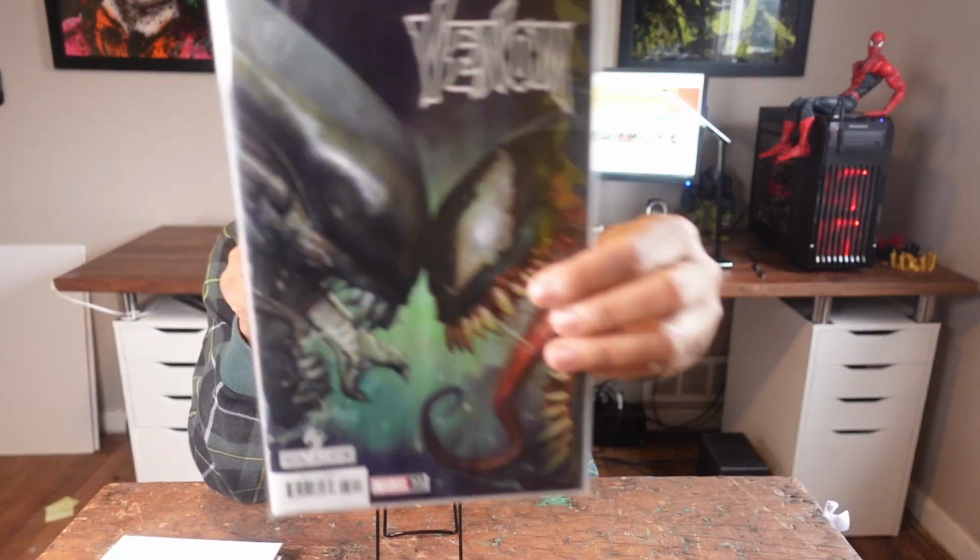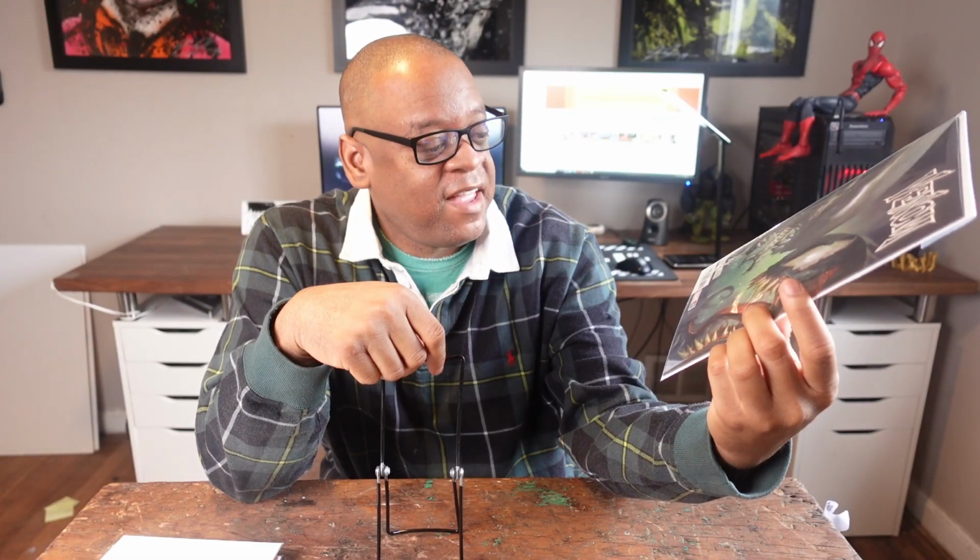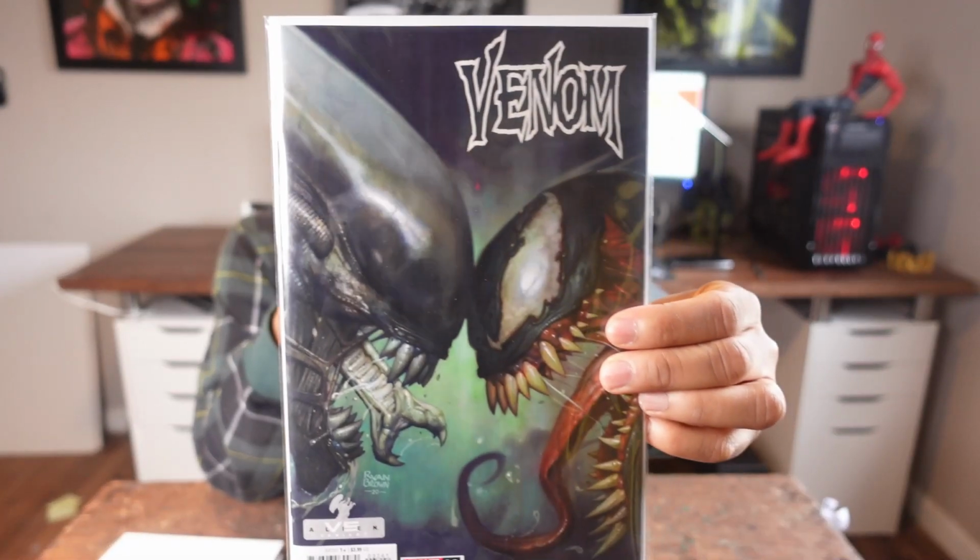My first comic is, I got for cover price, Venom, issue 32. I don't know about you guys, but we have an Alien versus Alien cover here. How about that, guys? Marvel owns the Aliens and Predator franchise. What better mashup could you have than this cool cover right here? Of all the covers, this is the only one I like. I think it's pretty cool.